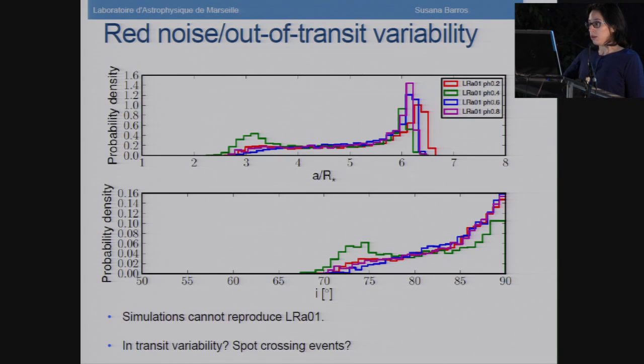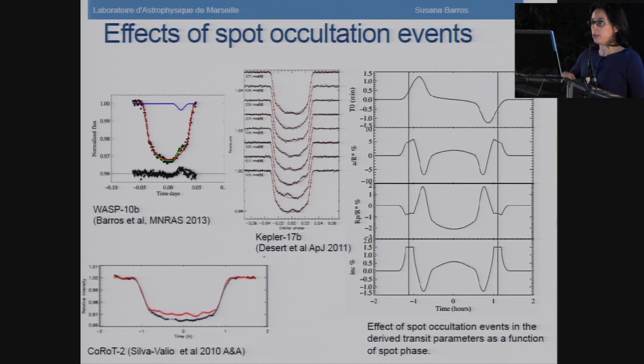So another cause could be spot crossing events. And spot crossing events have been seen in several planets, as you heard today already. And here I show examples in WASP-10, Kepler-17, and CoRoT-2, and also a test of how they affect the parameter estimation when a spot is at different latitudes in the star. And besides affecting the transit shape, they will also affect the transit times.